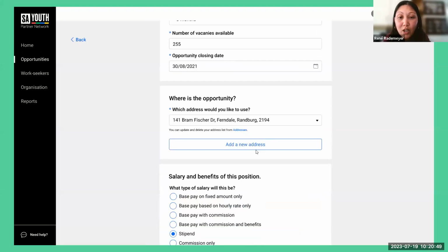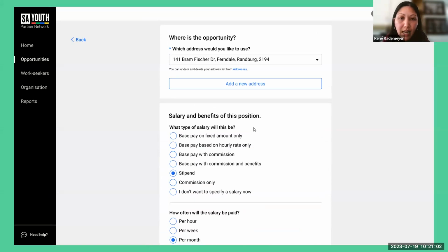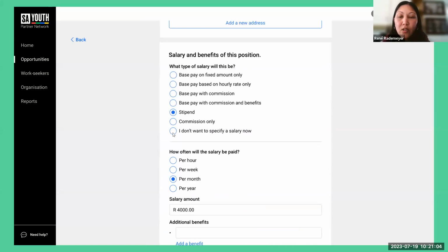And so now the recommendation engine knows to match young people as closely as possible to Randburg. And we use about a 50-kilometer radius. And for rural areas, obviously that radius is extended. Next is salary and benefits for the position. There is an option to not specify a salary. We always encourage our employer partners to specify a salary because we've seen an uptake in applications for certain jobs where employers have indicated a salary versus not. It's important to be transparent, and young people want to know what they're going to be earning. But again, the option is there for you to choose.